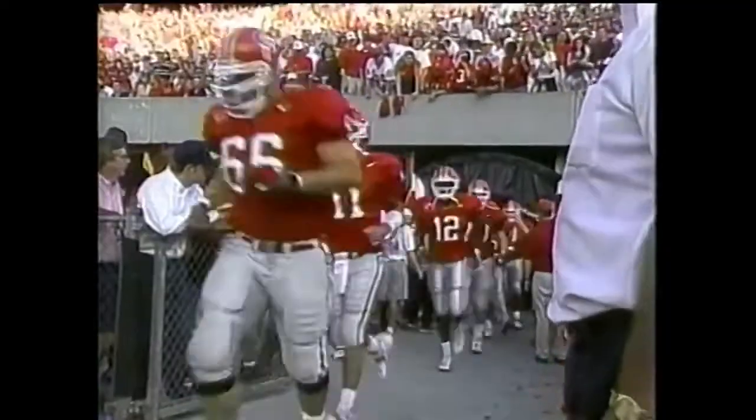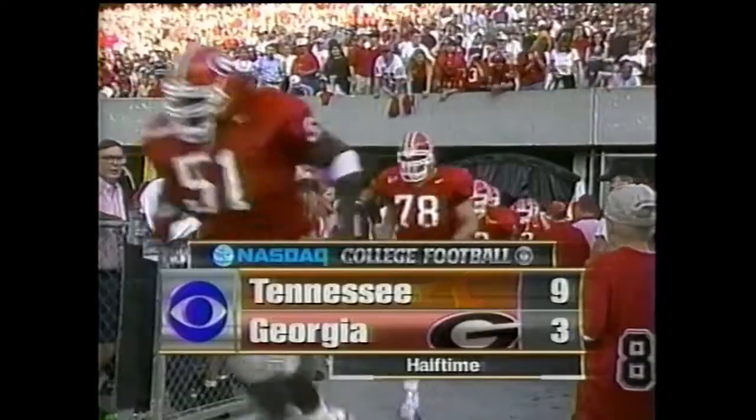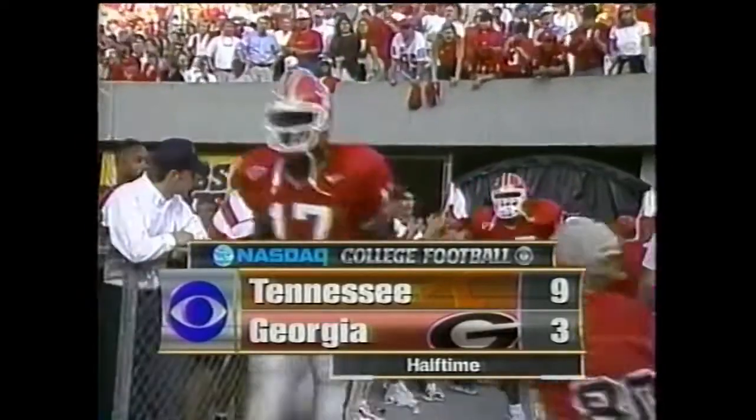Georgia's having the same problem. Tennessee has thrown a couple interceptions, had another one could have very well been picked off, and they've done some things to stop themselves. And Georgia's done a good job defensively, putting a lot of pressure on T. Martin. They've been able to get in there to him and cause him to make some mistakes.